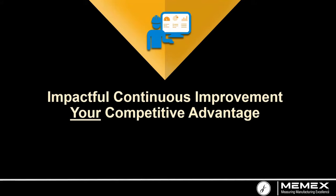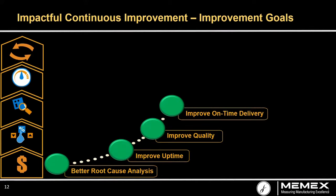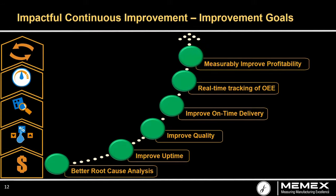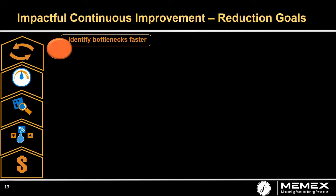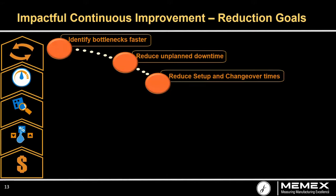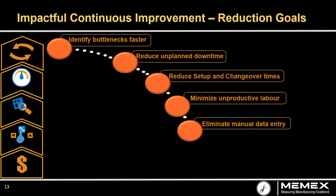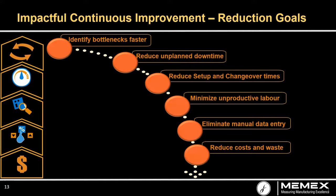If you can measure it, then you can manage it. So the trick here is, what are you going to improve? Better root cause analysis, improve uptime, improve quality, on-time delivery, real-time tracking, measurably improve your profitability. But you can also reduce and identify your bottlenecks faster, reduce unplanned downtime, reduce setup and changeover times, minimize unproductive labor, eliminate manual data entry, reduce your costs and your waste. So all these things combined really start to get benefits for you.